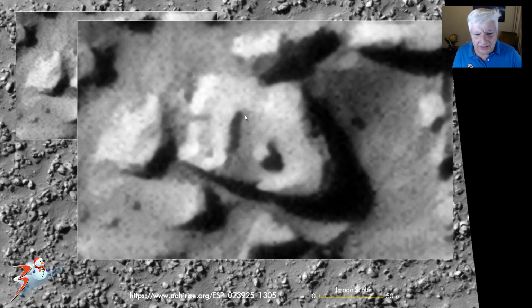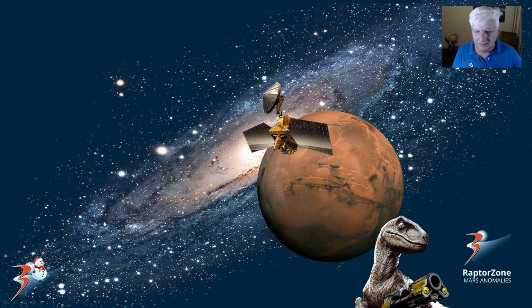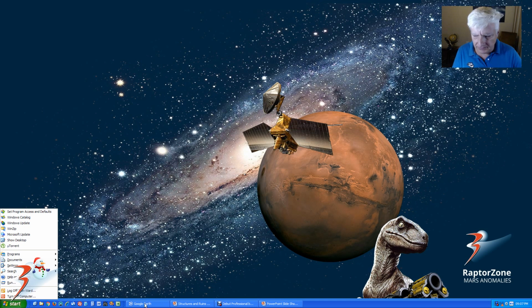This area here seems to be carved out slightly. Little knob right there in the center. And that straight line running through there. I've got 1, 2, 3, 4, 5 sides here to this carved out area. Some geometry in that structure for sure. So let's check this out on Mars.